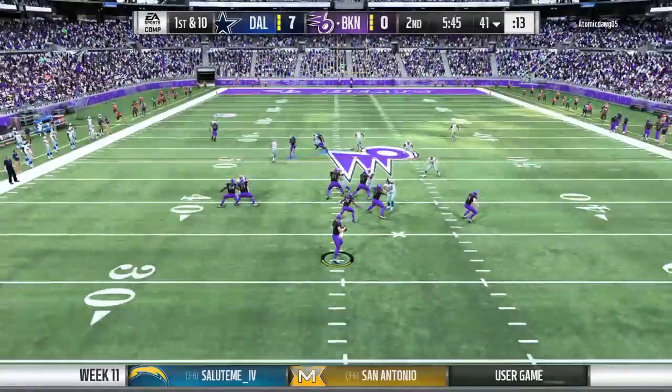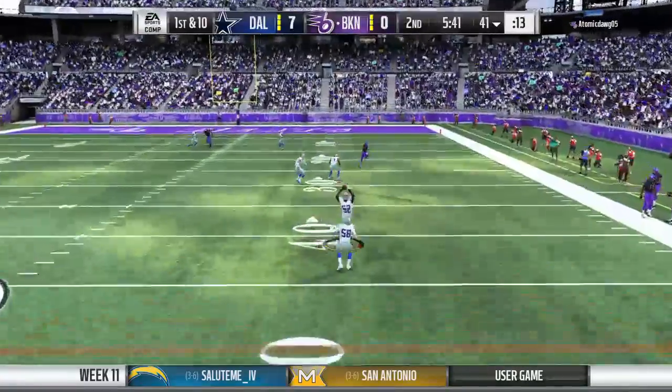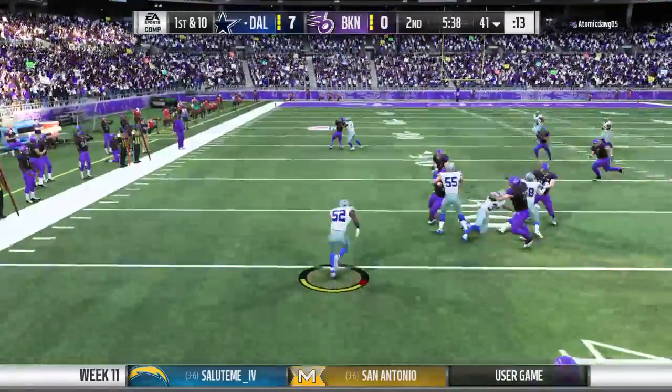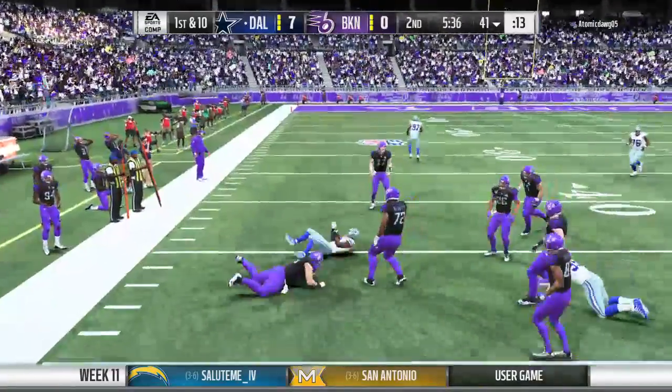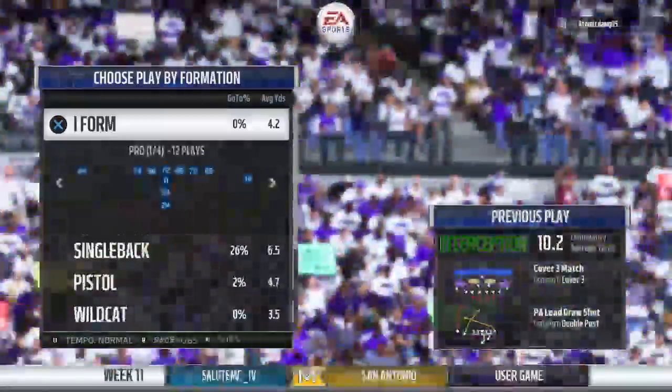Now a play fake here on first down. Sliding out of the pocket. Looking for Evans, and it's intercepted. Picked off around the 41. And the return across midfield into the 46-yard line.